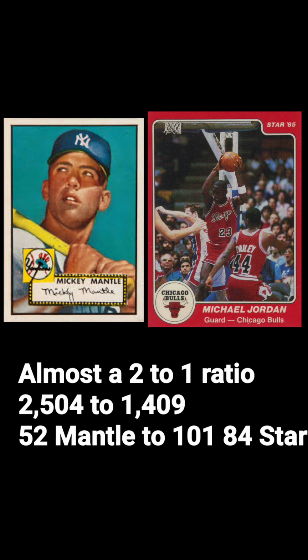Now, things get even a little more interesting, in that we have almost a 2-to-1 ratio. There's almost twice as many 52 Mantles as 101 Jordan rookies. This one was really crazy to me to look at, 2,504 of the 52 Mantles to the 1,409 101s. This was just a shocker. And especially with the prices for the Mantle, this shows how undervalued the 101 is, in my opinion. This was one of the reasons I picked one up. A lot of people don't know this, and when they see it, it's obviously a little surprising considering the prices of the Mantle. It's a really cool comparison to look at, especially against the most, if not the most, iconic baseball card.